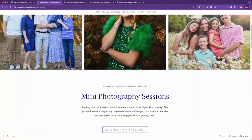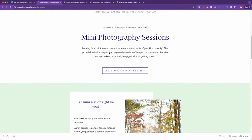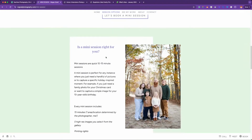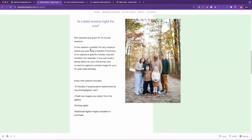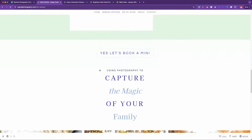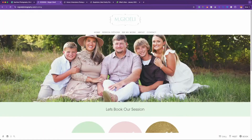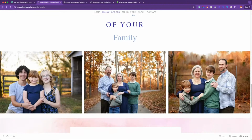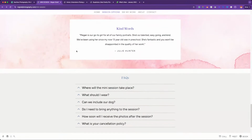All right, let's look at the page though, besides the colors. Great, strong section. I think this looks really good. Looks really strong. A little bit of information about the mini sessions, what they are, so people understand what they are. That looks good. Let's book a mini. So what happens when we go there? You can select your mini session type. Awesome. And there's some details and some photos.